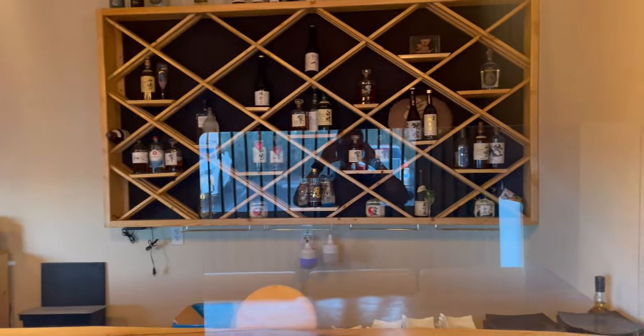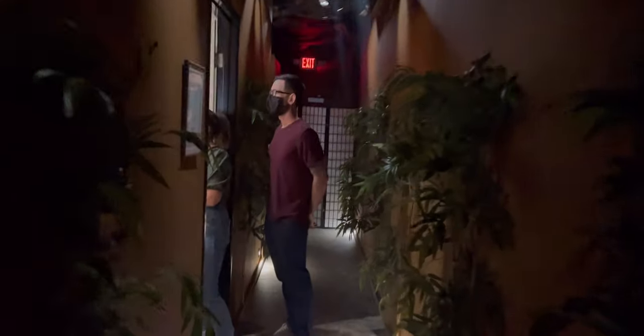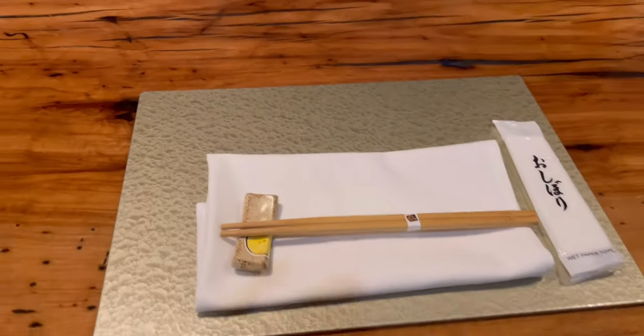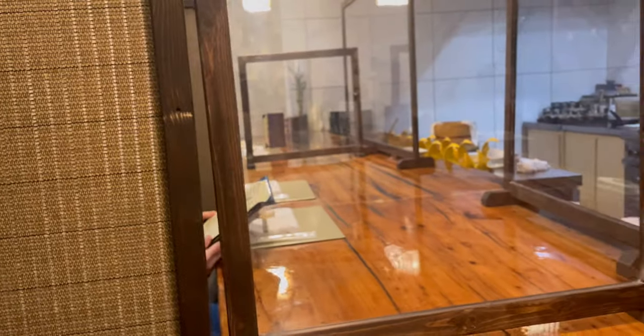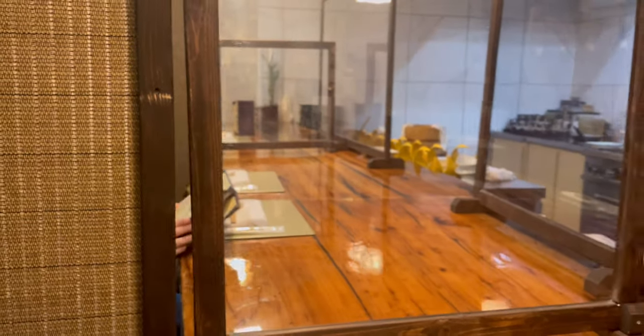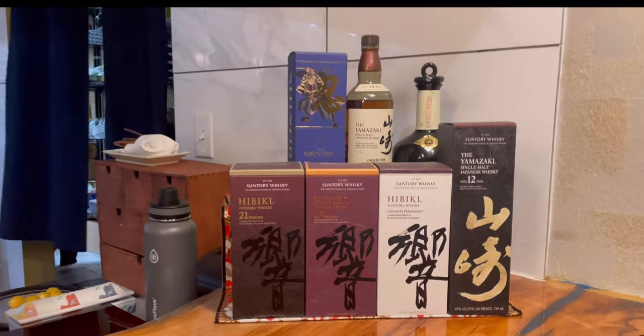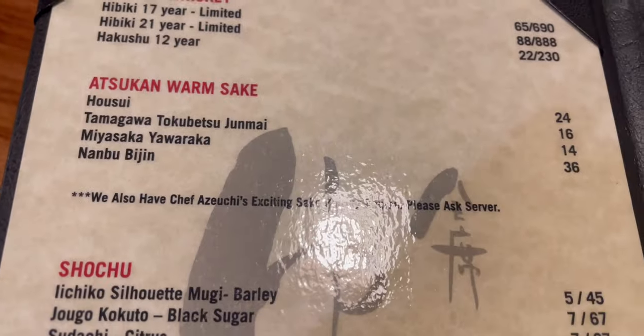So I came inside. It's a nice little bar area. There's about three tables here in front of the chef. And the neighbor is next to me, and there's one over there. Nice setup, real cozy. And there's rooms. Ooh, those are expensive Japanese whiskey. So I'll probably order warm sake.